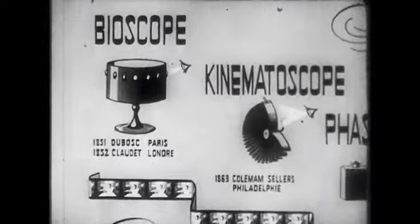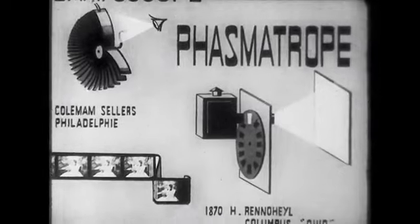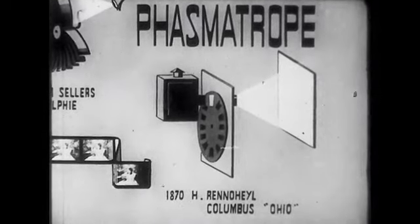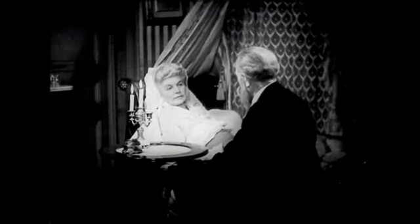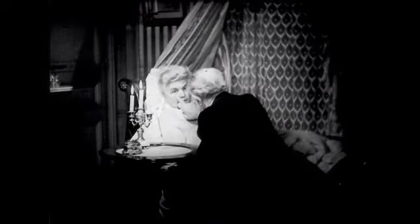Inventions like the bioscope and phasmotrope were all attempts to animate still pictures. But it wasn't until motion itself was understood, and until it could be photographed, that moving pictures were invented. And the first man to study the science of motion was Marey, a doctor specializing in the circulation of the blood.